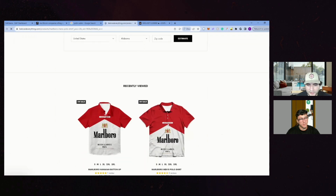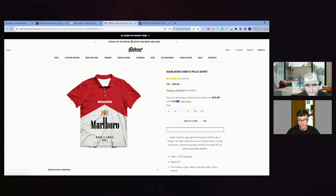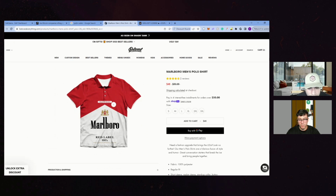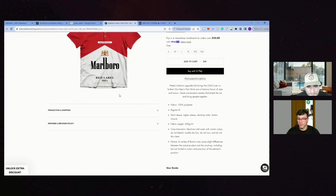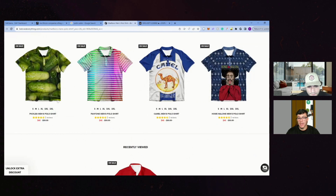Wait, so one of them was a button down, one was a polo? Bro, look, this is a polo. Sorry, I didn't see the other one too well. I feel like this would stink a little, you know? Let's see what the production is. Polyester, yeah, I feel like this would be a little stanky. They have Pick Bro or Camel. Camel's pretty good. Nah, we want the Marlboro.